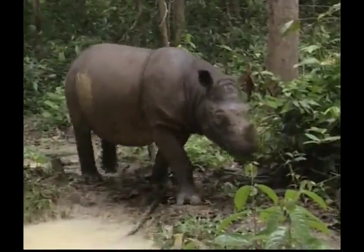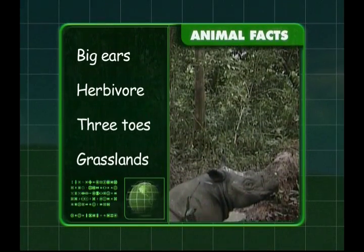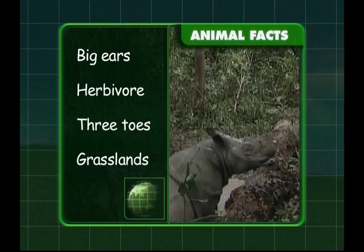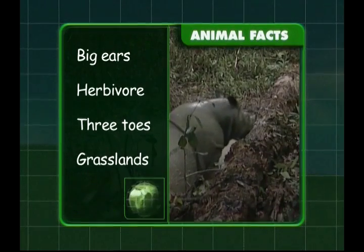Well, Zeke, what have you learnt about these big beasts? You've discovered they have big ears. You now know that they're herbivores and they eat plants, and that they have 3 toes and live in the grasslands of Africa. I hope I answered all your questions on the rhinoceros.